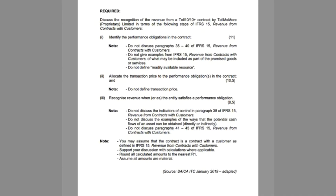If we now have a look at the required, it says, discuss the recognition of the revenue from a TEL 1010 Plus contract by TellMeMore Pty Limited in terms of the following steps of IFRS 15. So in IFRS 15, we have a 5-step revenue recognition model. We're not going to do all 5 of the steps here. They are mentioning very specific steps. So discuss the recognition of the revenue from a very specific option that the customers can choose in terms of the following steps. So let's look at step 1.